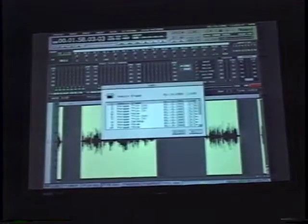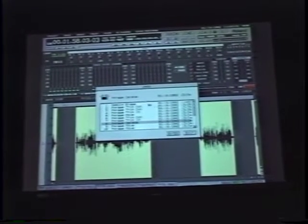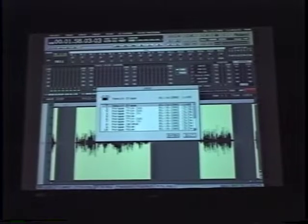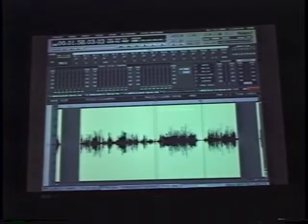There are 999 levels of undo. And notice these undo levels are date and time stamped. So it's just a matter of going back to the last edit that you did or the type of edit you did and undo it. And now the edit's back. Now the audio is back.